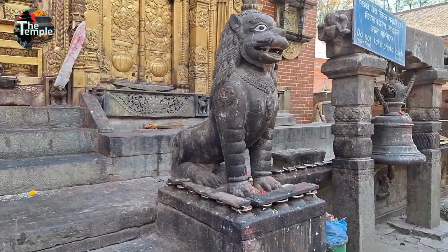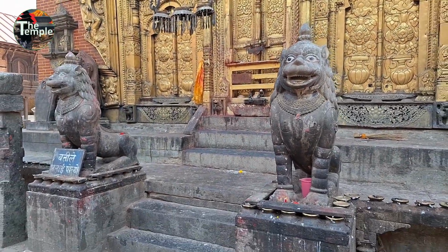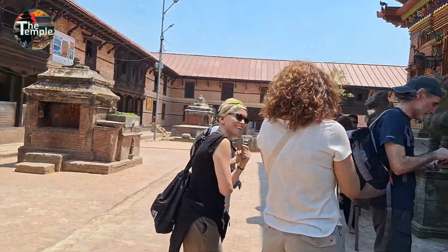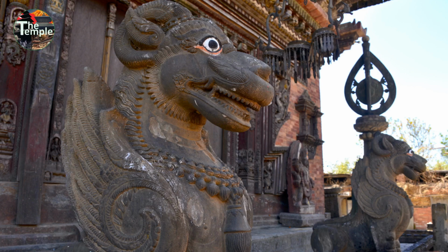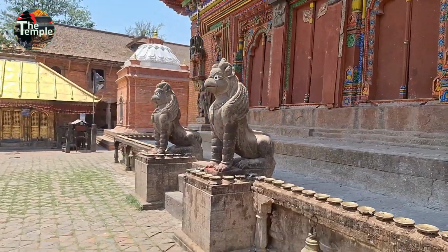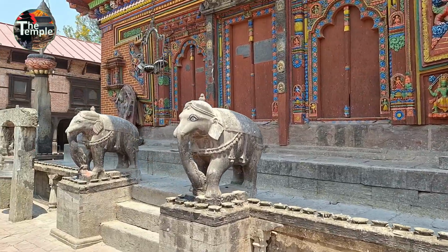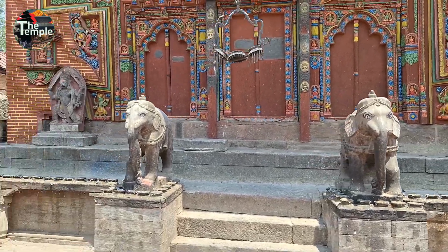Four types of animals are kept at the four doors of the temple. There are two lion statues at the west main entrance of Changu Narayan Temple. Two statues of Sharabha are placed on the north side. Two statues of Sardul are placed on the east side. And two statues of elephants are placed on the south side.